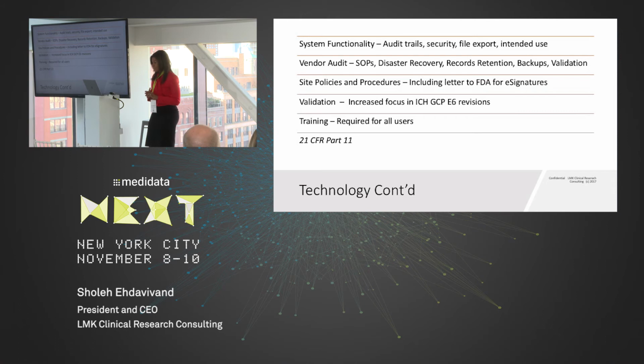So 21 CFR Part 11 goes into more detail about the expectations when it comes to eTMF. Again, 21 CFR Part 11 is being updated, so I think we can expect more specificity about what FDA is requiring in terms of validation and archive. But in general, there are 5 points here that I don't think are going to change with the new update. These are kind of basic.